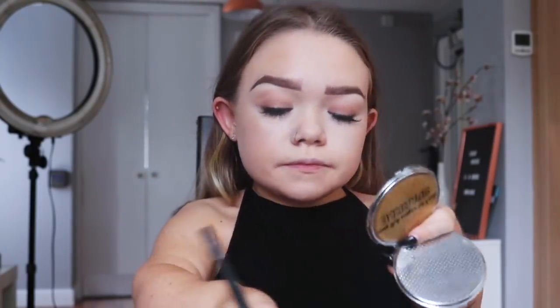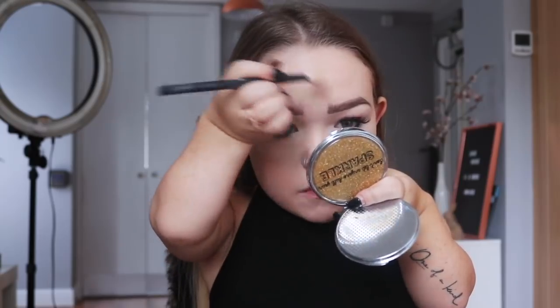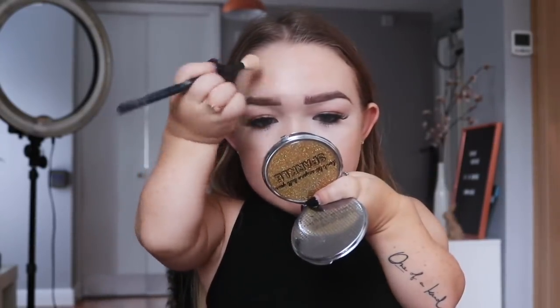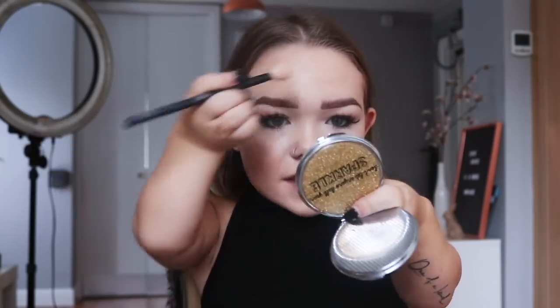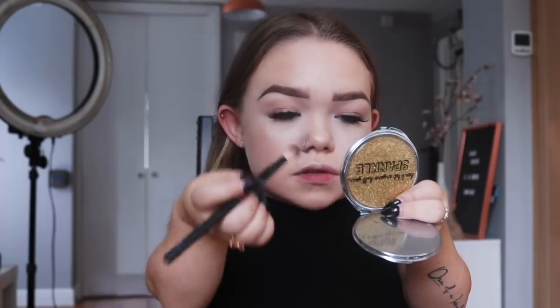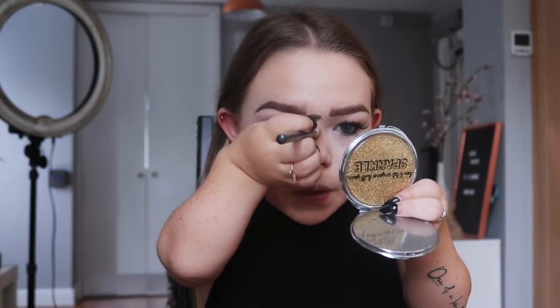Bit on my chin. I'm gonna add some just in the middle of my forehead because she always seems to have a very, very light glow in her forehead, which I love. Like, that is so flattering. And then just on the bridge.